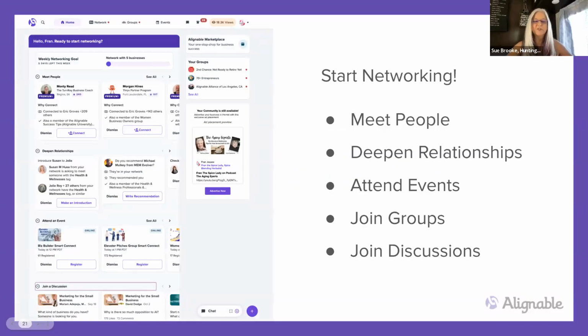Awesome. So some of the things you can do, you want to get out there and you want to meet people. So that's number 1. And there's a lot of places that you can do that on Alignable. Deepen those relationships. If you've connected with someone already, make sure that you follow up and you keep going with that relationship. Like what I've heard of so many times is people will be beamed into a room with someone in a Smart Connect. They get a few minutes to talk to each other, they feel a connection, and then they set up a one-to-one to further that relationship.